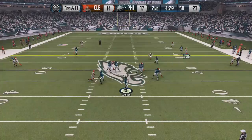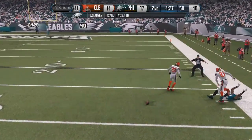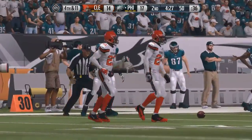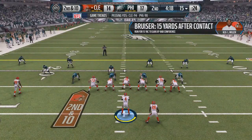Clausen in shotgun. He takes the snap. All the time in the world to throw. Goes to the outside and throws into double coverage, and it almost gets picked off. I think Bakari Rambo might have tipped that one away from Joe Hayden. I don't think Matthews had a chance to catch that. That would give the ball back to the Browns, though.